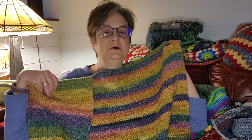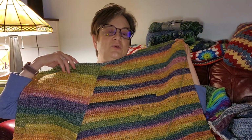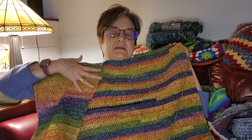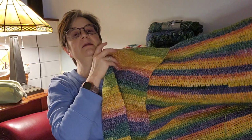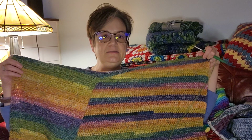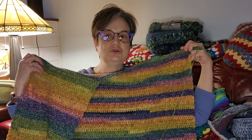And I've got to do 66 rows. There's 66 rows on the back. I don't know how many stitches. I can't remember. I think it's like 80, or maybe 70 some. And then there's 66 rows on the panel. And it's a long sweater. And then I'll just sew up the sides and put the sleeves on. And, you know, it's drop sleeve, but I imagine this thing's going to be huge.